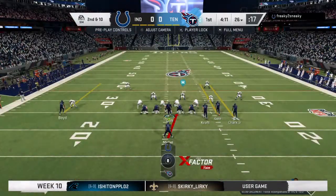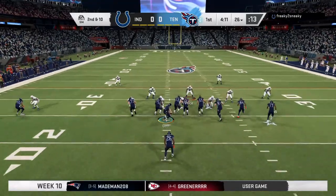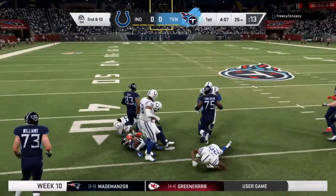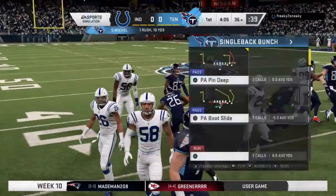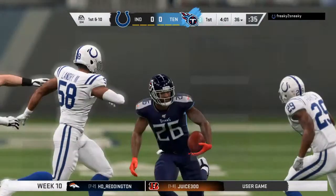Once again, they'll come up on the 26-yard line, 2nd and 10. Sony Michel, his first carry. And they're able to get this one across the 35. It's a 1st down on a gain of 10.